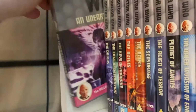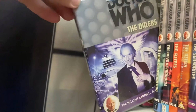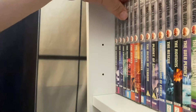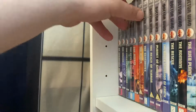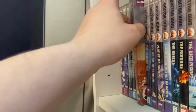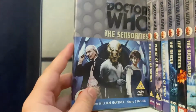For the first story, I've got The Unearthly Child. The second story is The Daleks. The Edge of Destruction, Doctor Who's third story. The Keys of Marinus, Doctor Who's fifth story. The fourth story is actually missing, which is Marco Polo. The sixth story is The Aztecs, the original edition, and then the special edition. Story 7, The Sensorites.